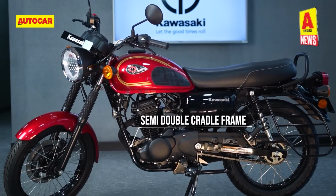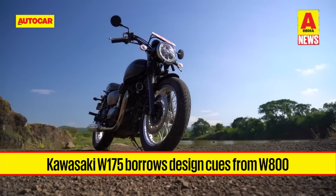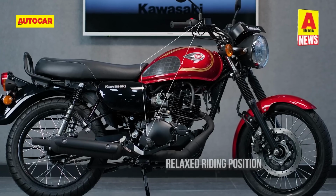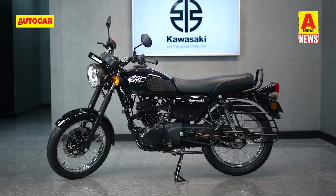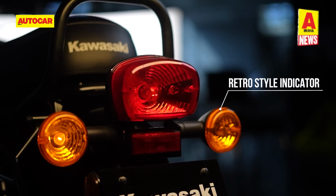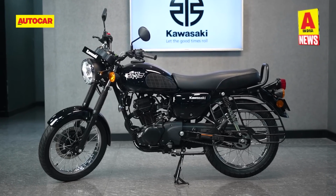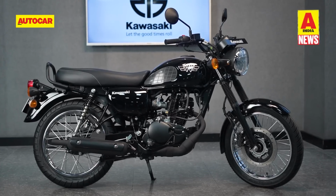The Kawasaki W175 borrows design cues from its charming elder sibling, the W800, and that's not a bad thing at all. The round headlight, teardrop-shaped fuel tank and boxy side panel is reminiscent of the W800. Likewise, it's got a curved fender at the rear with tail lights and indicators attached to it. The bike is on offer in two models, Standard, which is priced at 1.47 lakh rupees, and Special Edition, which is priced at 1.49 lakh rupees.